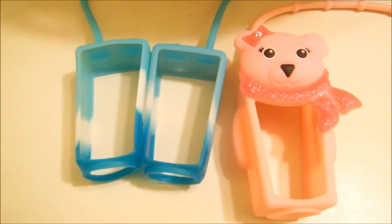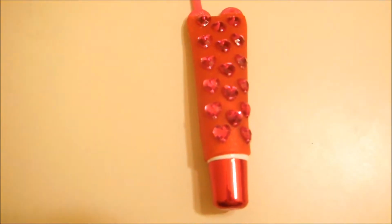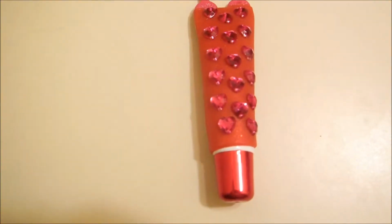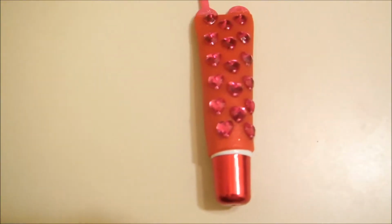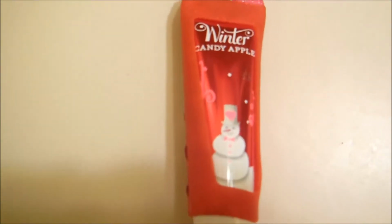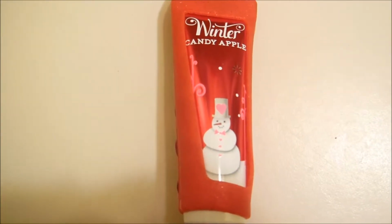Next, I just have some little hand sanitizer things that you can put the hand sanitizer in. The next thing I have is also from Bath & Body Works. It's not hand sanitizer or lotion or whatever, but it kind of goes along with it, and it has a little case, and it's lip gloss, and it is Winter Candy Apple.